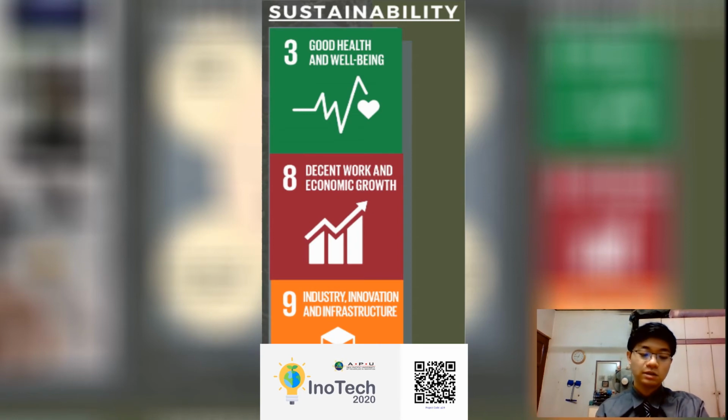Last but not least, number 9, where we promote this innovative idea to the industries. Since it does not require the old method of inspecting power line through many kilometers, we have provided an environmentally friendly method to inspect power lines.